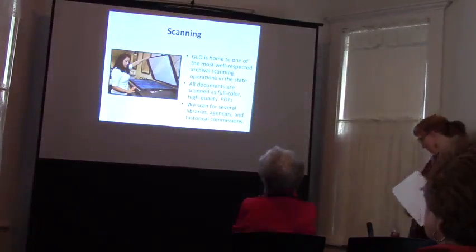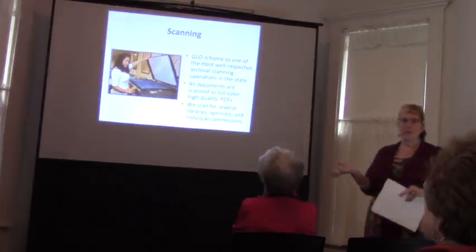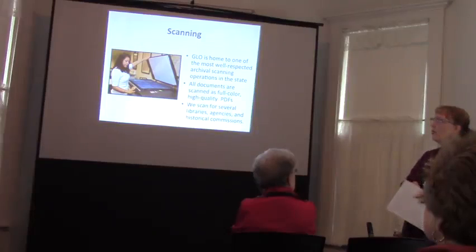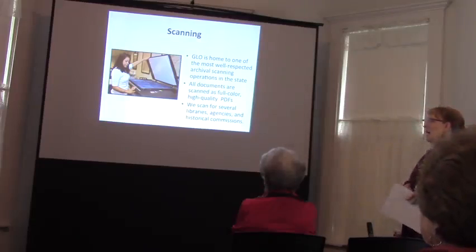I mentioned scanning. We do have one of the largest scan labs in the area, and we scan for lots of other government agencies as well, like the Texas State Library. We have the Frankie Carroll Holcomb collection, so private collectors are now starting to come to us and we digitize their collections for them. I won't lie, part of it is in the hope that they may donate their collection to us one day. But that's how we keep and collect great mapping.